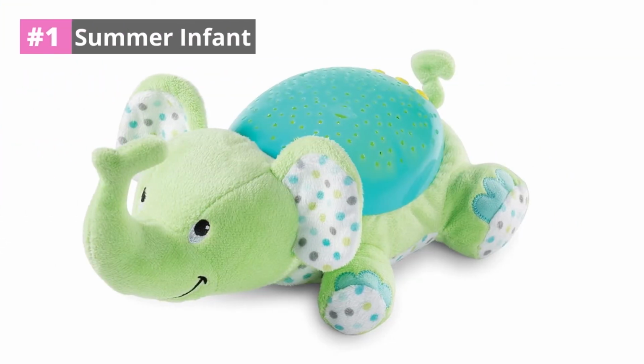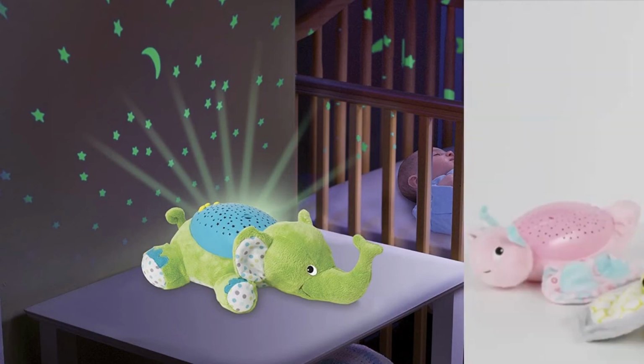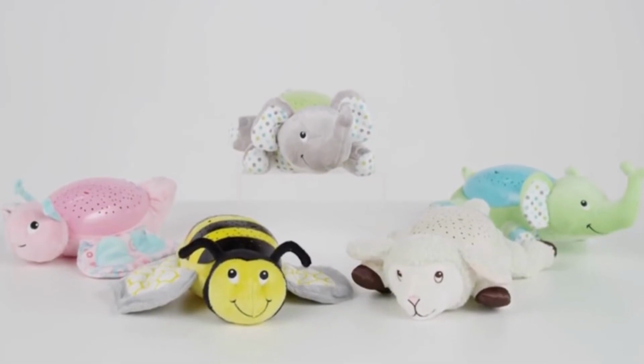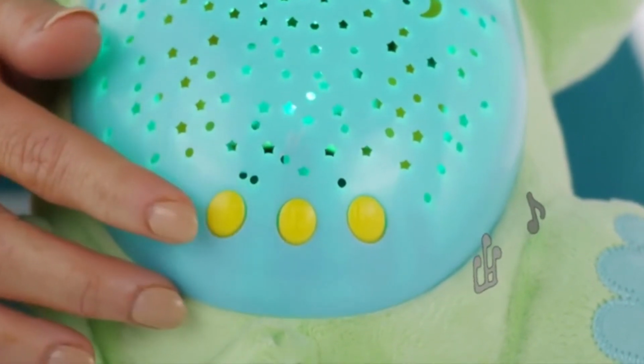At number 1. Summer Infant. Get Summer Infant Nightlight and make a comfortable and pleasant bedtime every day. Some babies will sleep only when they hear lullabies. If that's your kid, in that case, the Summer Infant Elephant Nightlight is the right choice because it includes 5 nature sounds to soothe a baby.